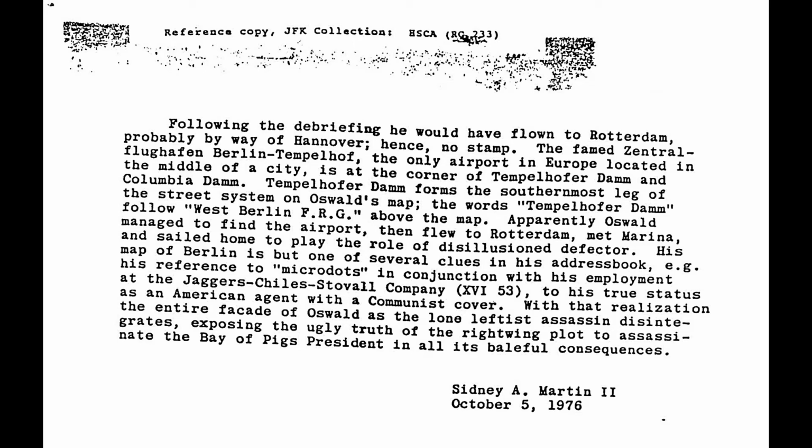Okay, I think Sidney A. Martin must be what is technically termed a kook. That is, an assassination researcher, and he obviously has come to a particular conclusion here. So I think this does not represent the view of the HSCA, but is simply a document they had in their possession.